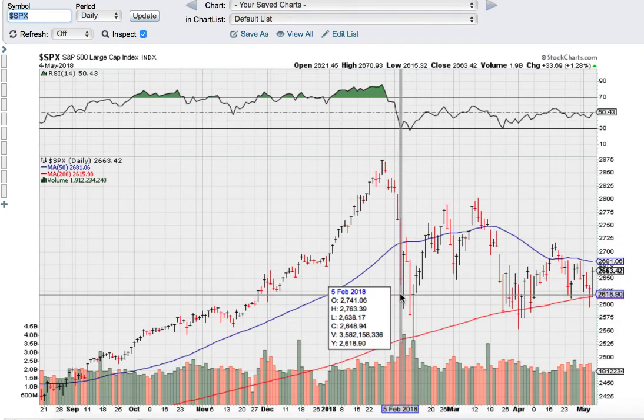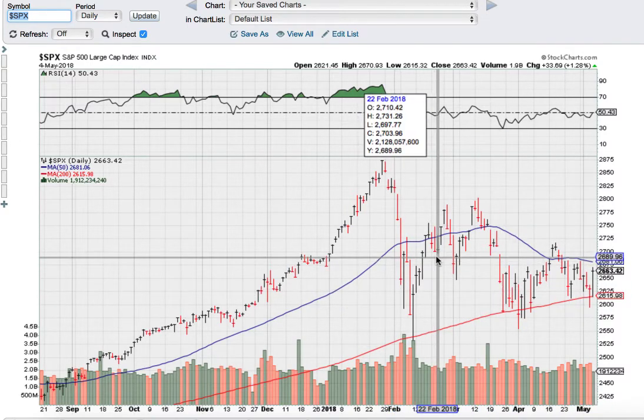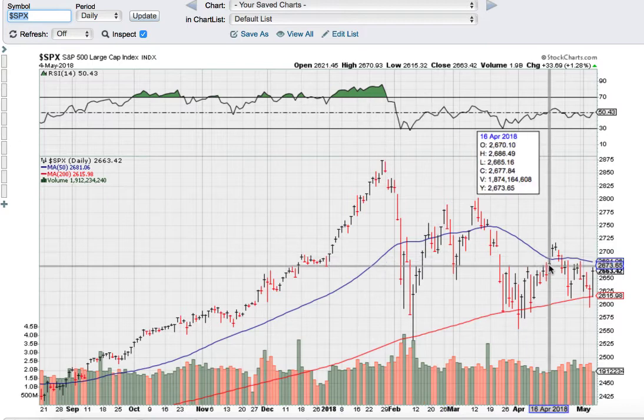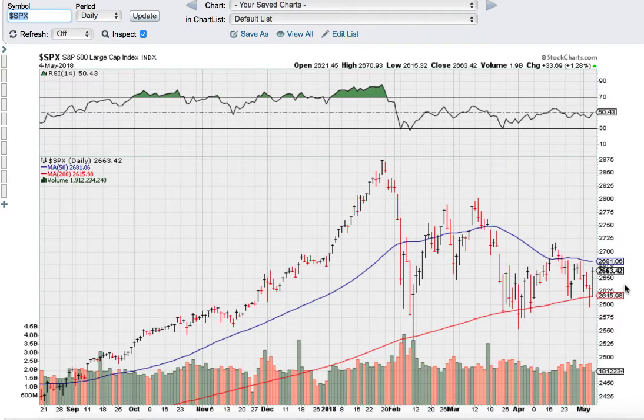You'd have thought by now this is a very long correction. It's been down here a long time. That's a very long time to be in this condition, and it's not out of it. So the good point is that it's definitely repelling off its 200. The bad point is that this correction has gone on for too long now.